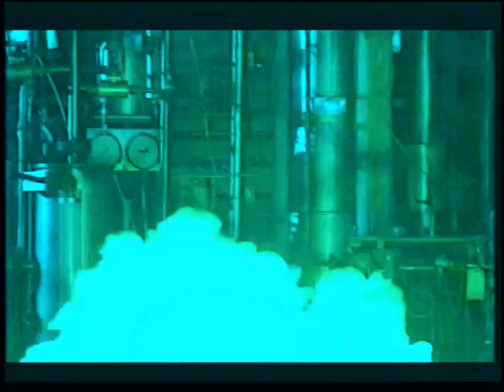But the blast had blown down fireproofed walls to the adjoining oil separation area, rupturing pipes and, as this footage taken just minutes after the explosion shows, starting an oil fire. The weakness of the firewalls was another legacy of Piper's inadequate design.